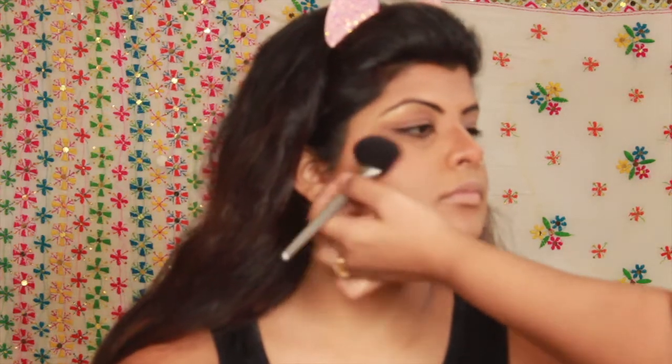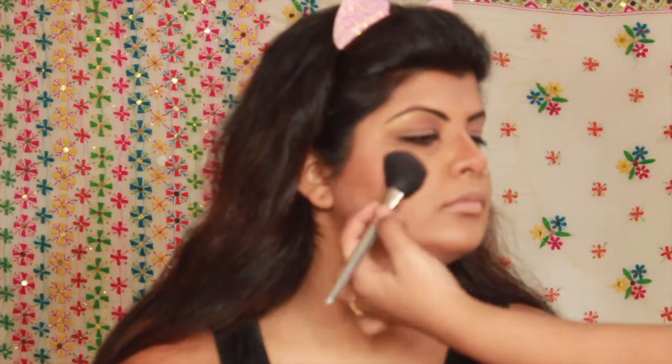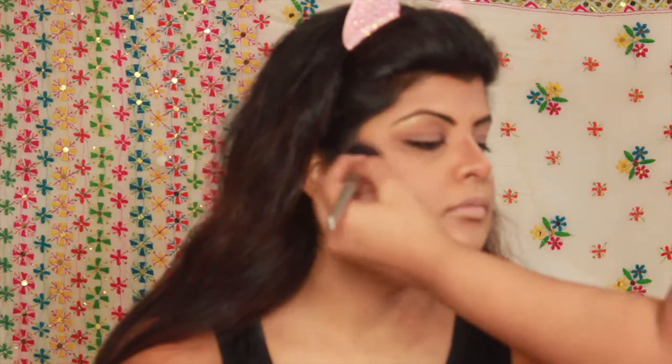Next up is a nice blush. So this one is by MAC as well. This is called Devil, but I'm not using too much of it. I'm just gonna keep it very subtle because it's a beautiful strong shade.